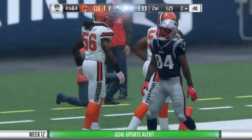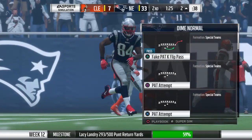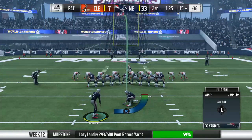And from down in Miami, an update. The Dolphins, they're out to an early lead over the Bills. I have a feeling that one's going to stay tight throughout. We'll continue to monitor.